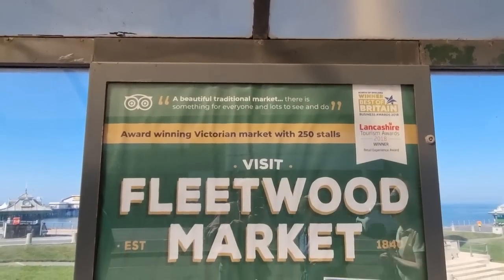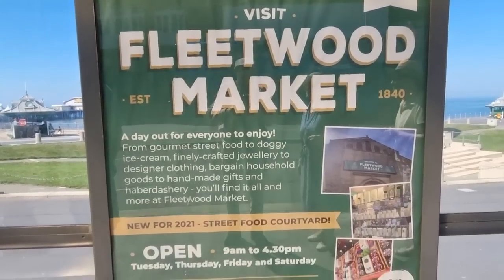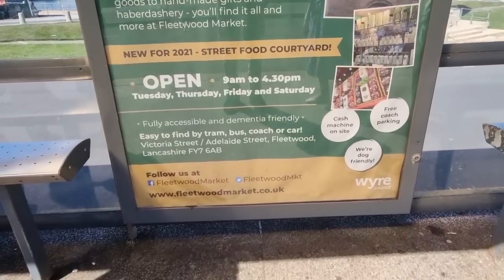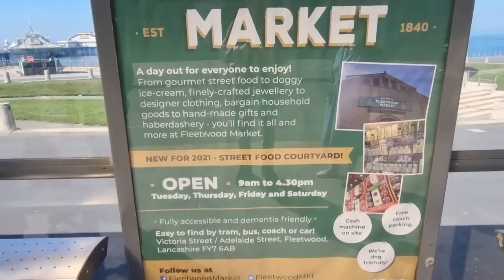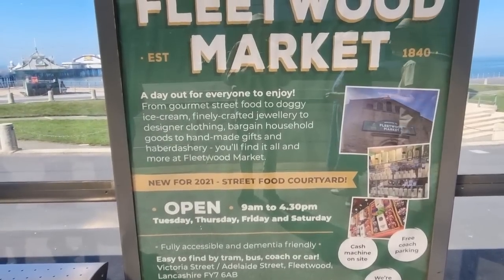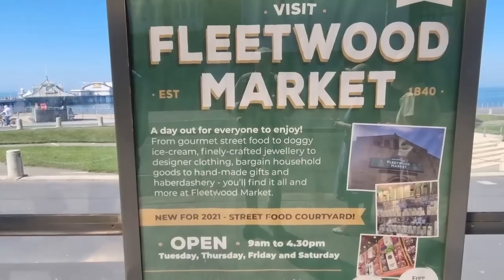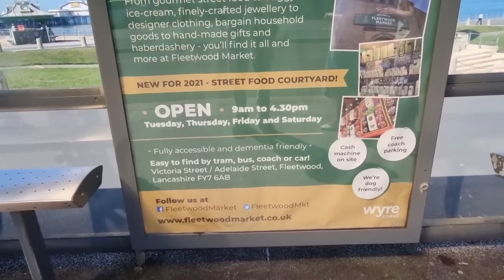A little poster I found telling you all about this Fleetwood Market. The opening times are 9 till 4:30 and the market's open Tuesday, Thursday, Friday and Saturday. A very attractive looking poster, just like Fleetwood Market itself.